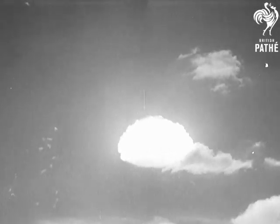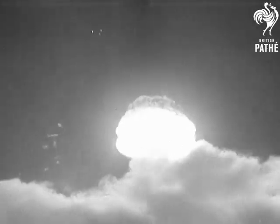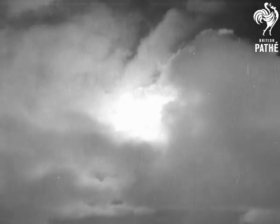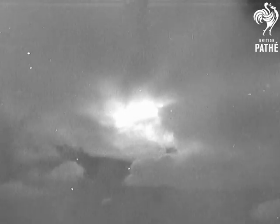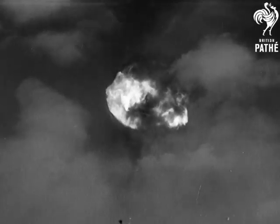Not until 10 seconds after the flash may anyone turn and look at the huge fireball, even through goggles. For so intense is this man-made sun that people 10 miles away, with their backs turned and their hands over their eyes, are conscious of its fantastic brilliance. As the heat spreads outwards, clouds are evaporated in a fraction of a second and new ones created. Here is another view of the tremendous explosion taken from a Shackleton aircraft of the task force.